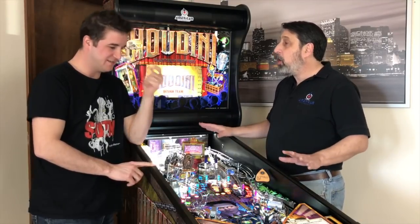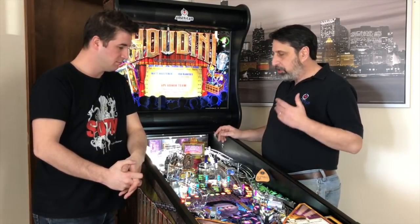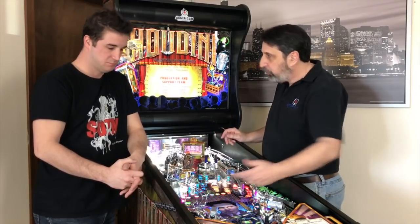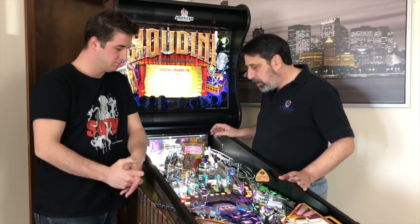So once in a while, it's green. Now I know I have the hurry up lit. Yes. Movies are blue. It's a dark blue. So when you're in a movie mode, the shots you need are dark blue. You'll get a light show when you complete film. You'll notice that the film inserts are blue. So everything is color coded around that.